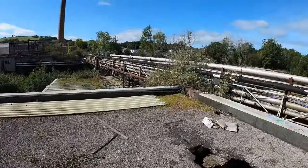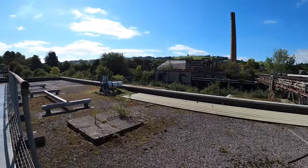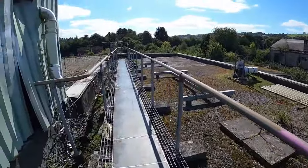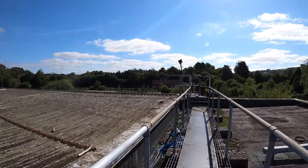So on the ceiling, we won't hang around too long up here because there's bedrooms, all sorts going on here. Bedrooms overlooking here, people's houses overlooking here. So we're just going to have a quick look on the ceiling. Very nice.